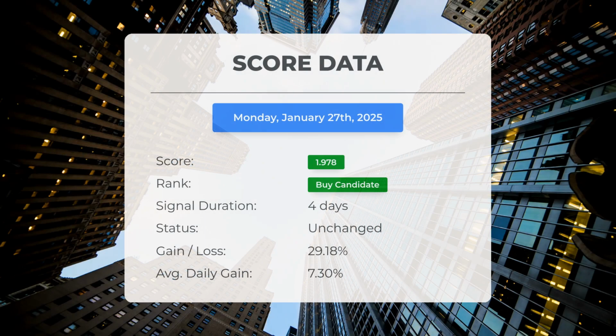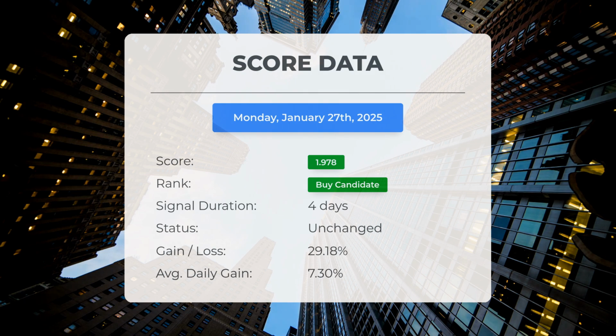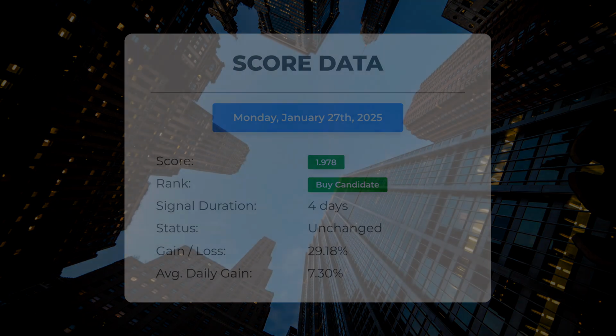Since January 22, 2025, our system has ranked Tonix Pharmaceuticals as a buy candidate, giving it a score of 1.98. Let's take a look at the stock's performance during this period. Those who followed our analysis would have enjoyed an impressive gain of 29.18% since we first listed Tonix Pharmaceuticals as a buy candidate 4 days ago. This translates to an average return of 7.30% per day since it was designated as a buy candidate.